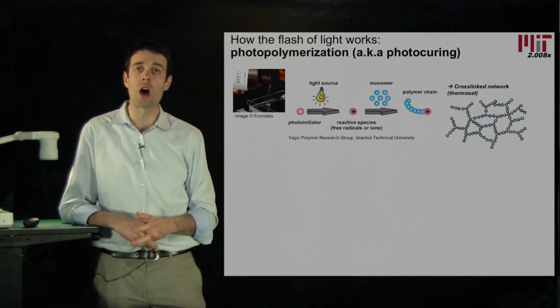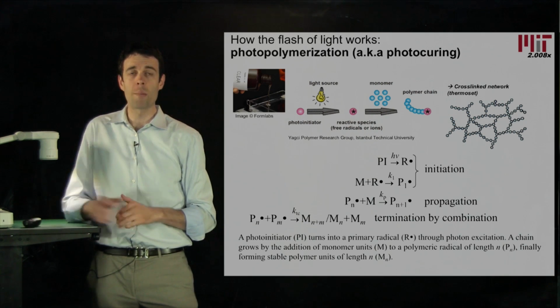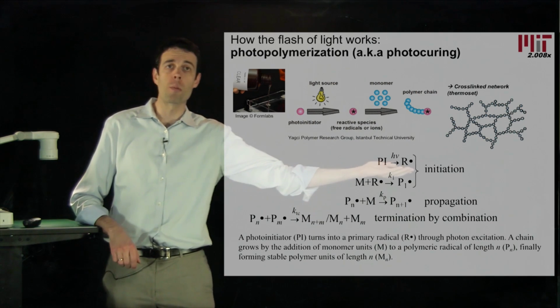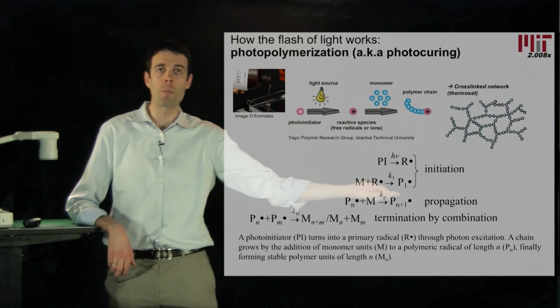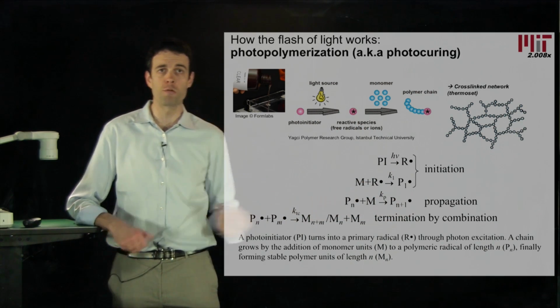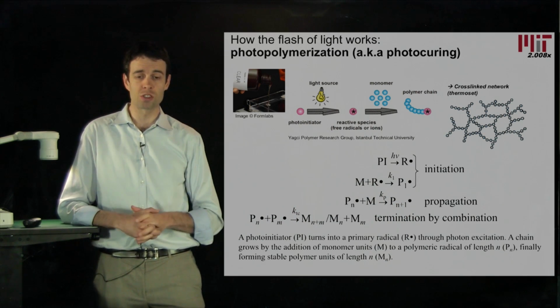And this can be rigid or soft depending on the chemistry of the photopolymer you choose, and you can write the general chemical equations for it involving the action of light on the photoinitiator to form a radical, and then the interaction with the radical photoinitiator and monomers to form polymer chains, and then the continued polymerization of polymer chains to form the network. And when the chains run into each other, they terminate and the process is complete.